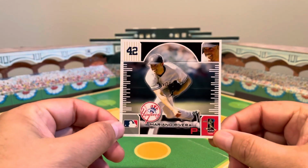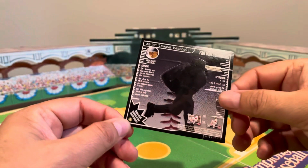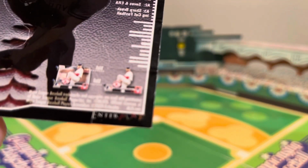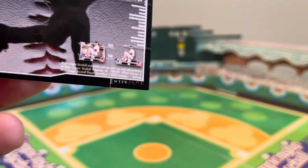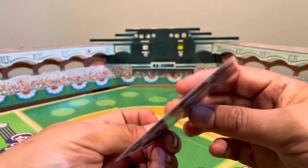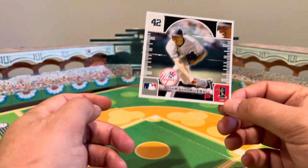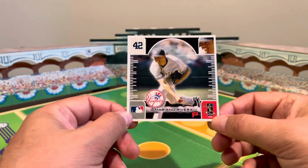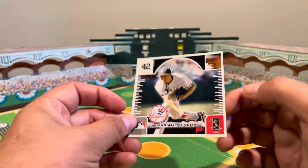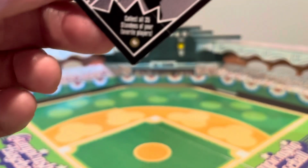I had never seen this before until I got it in a break once. It is something produced by a company called Enterplay. All right, down there in the bottom it says Enterplay. And it's from 2009. What it was, this company, I guess, got a license from Major League Baseball to make these as fan packs for something. This is actually card number 41 down there in the corner, if you can see it.